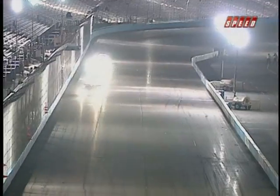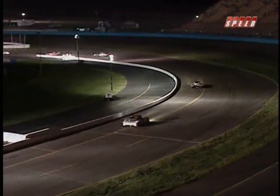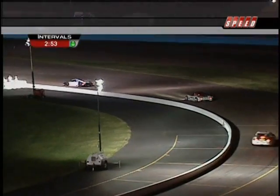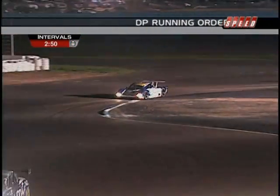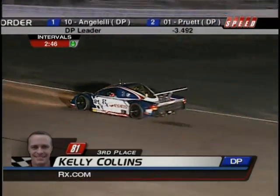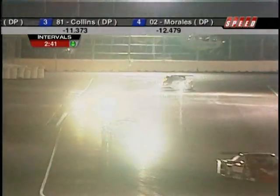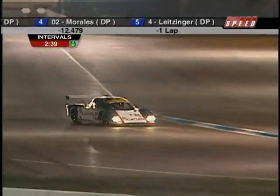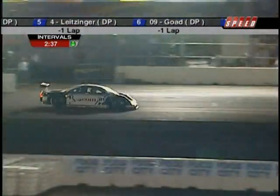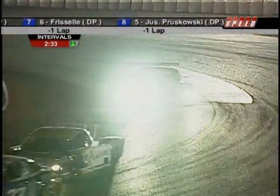Back to take you to the checkered flag, and we can tell you that Max Angelelli has opened up around about a 3.5 second lead on Scott Pruitt. But this battle for third, the final step on the podium, has been thrilling. While we're away in the commercial break, Jimmy Morales and this guy here, Kelly Collins in the RX.com Doran, were weaving in and out of the slower cars. They were splitting them either side. They were side by side, so the Ferrari in the middle, and Kelly Collins won that battle, but Morales is not done with yet.